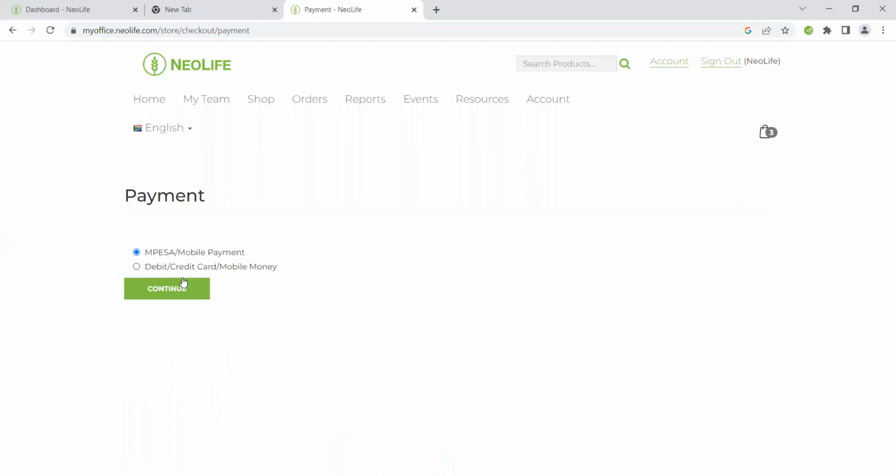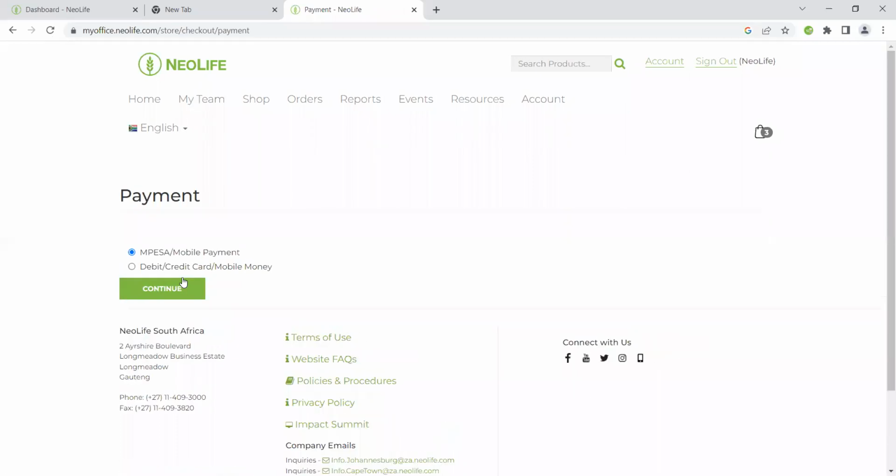So now it's going to ask you the mode of payment. So what is your preference for paying for those particular products? Is it debit card? Is it M-Pesa? So if you want to pay by card, because that is not that often, it has been rolled out, you can actually use your credit card. You simply click on the debit card section. If you want M-Pesa, as is most of the case, just select M-Pesa payment and you continue.